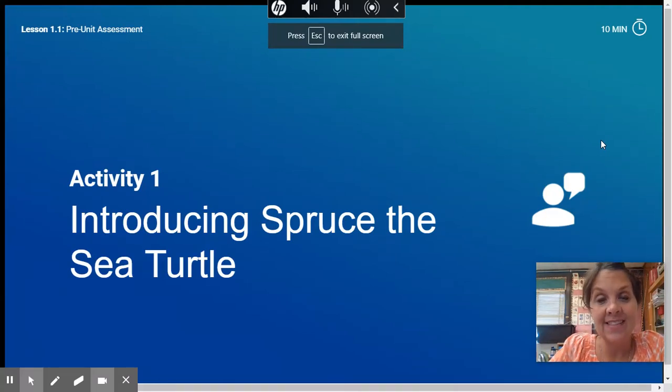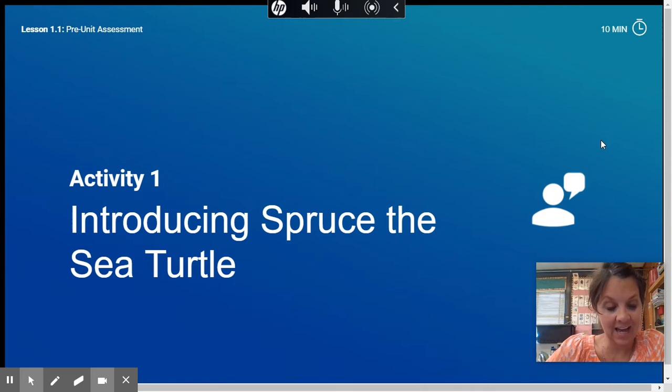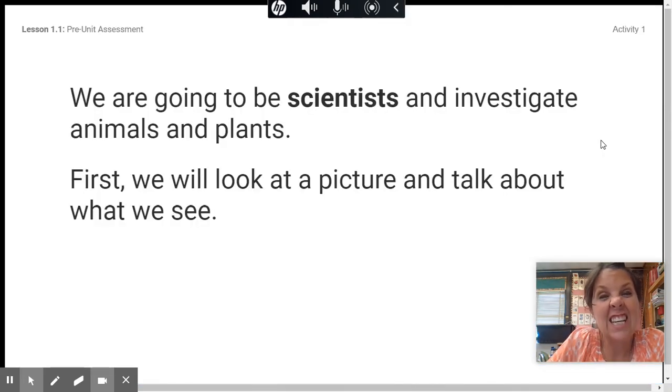It's time for science, one of my favorite subjects. I love, love, love learning new information about the world. So today we are going to begin our first grade science exploration. We are going to meet a sea turtle in a couple of minutes, and we're going to become part of his team to try to make sure that he is okay.